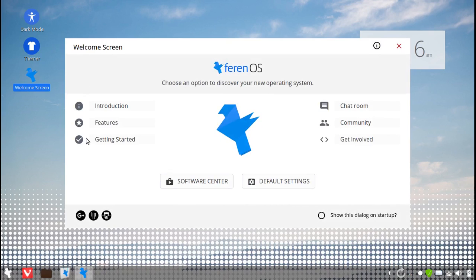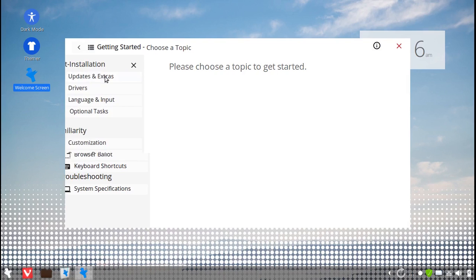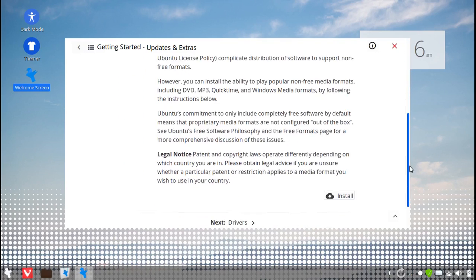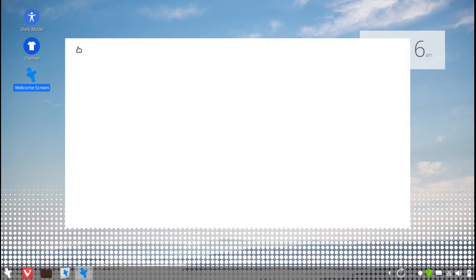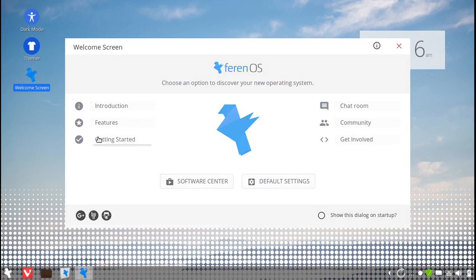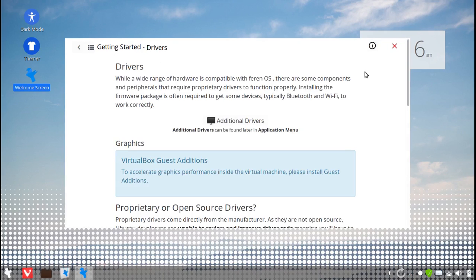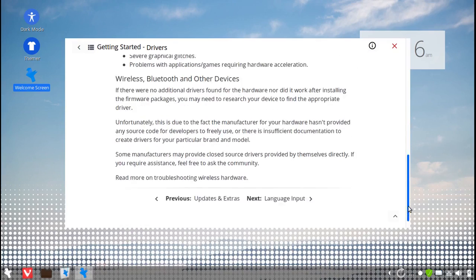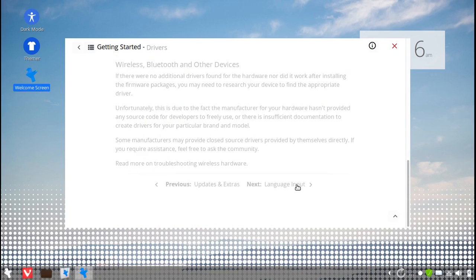Getting started. Let's see what we get by default. Here you can look at updates and extras. Very nice. You can install restricted extras. I would absolutely recommend installing Flash and all this nice other stuff. Drivers. You can install additional drivers if you have a video card. And let's say next, language input.